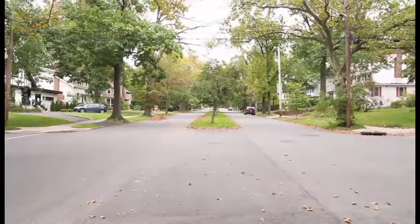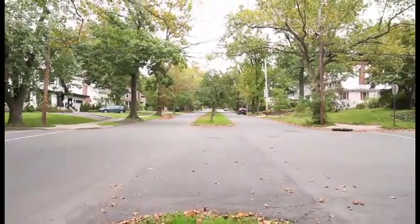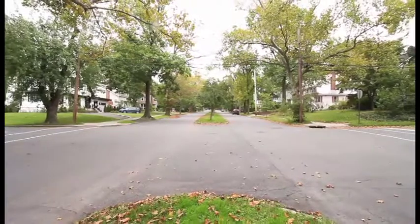This particular street is very unique to Maplewood in that you have trees lining three parts of the street.